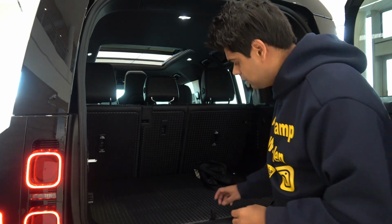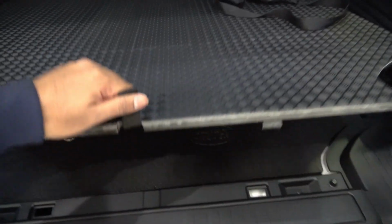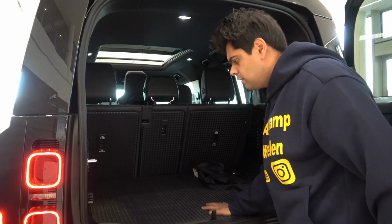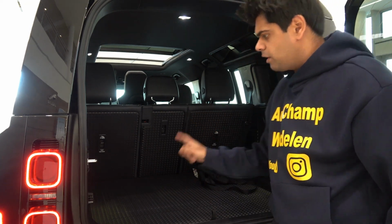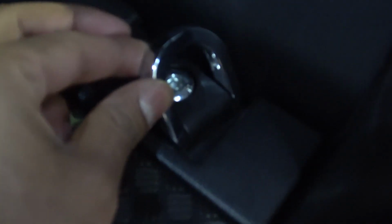This is not a 7-seater, although I believe it should have been. Let's see what's under this nice floor. First of all, you get this nice durable plastic floor here, guys, and you get additional storage space and a repair kit underneath. Easy to close. Oh, and by the way, you get nice tether points as well. So when it comes to moving houses, this can be like a van.